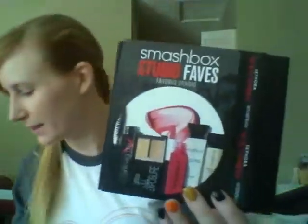I never use my Sephora points, because usually I'm like, I don't care, I'll save them. But I actually saw something that looked really cool, kind of interesting, so I said, let's give that a go. So they had, for 500 points, two different box sets. They had a Sephora box set and a Smashbox set. So I got the Smashbox one with my points.